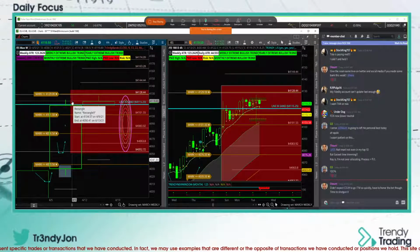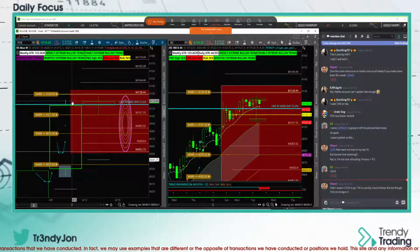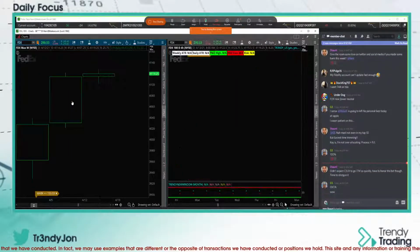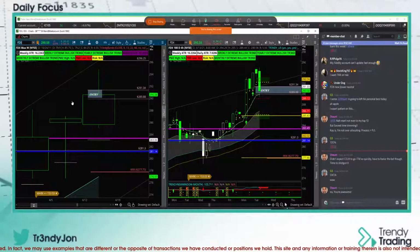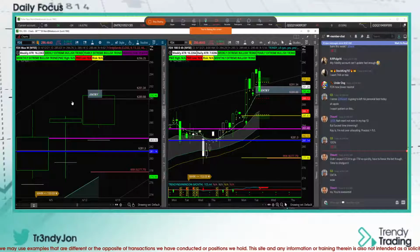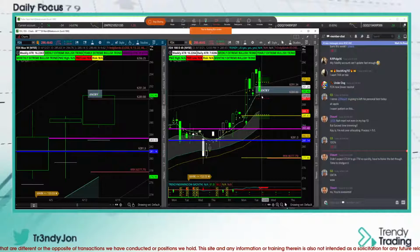So let's get over here and take a look at our FDX. All right, and let's see. Okay, so we are now in our entry box here. So remember, just like I said this morning, we want to see if it's going to flush. Notice that it's pushing up from the 9 EMA.